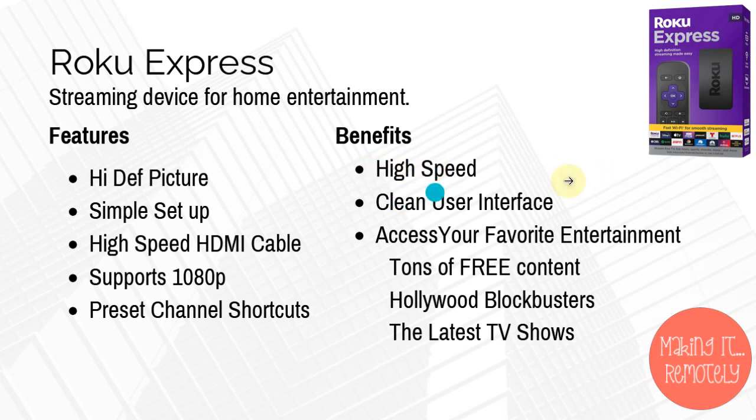And one of the benefits that I should have put on here is cutting the cord to cable, right? Because a lot of people want to eliminate that expense. So they can save money by cutting the cord. That's one less bill that they will have to pay, but they can still watch all of their favorite TV shows, movies, music, etc. But you basically have a high-speed connection.